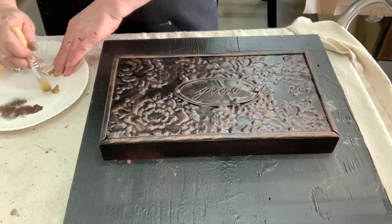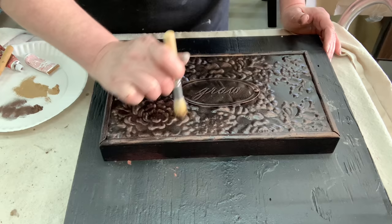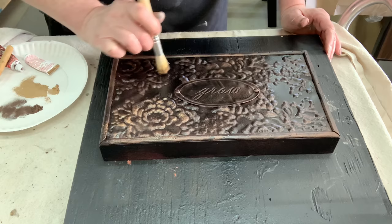I'm going to go in with some of the antique gold. I think there's a couple different types of gold in the rub and buff line. It just happens that the one that I got has a little bit more antiquing. But look at how quickly that makes those flowers pop.